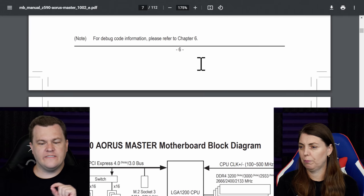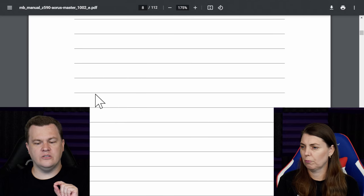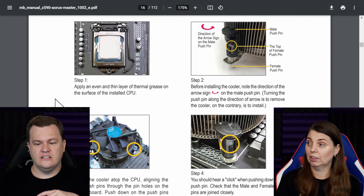Nope. What you have to be willing to do is go down to where the M.2s are, and to save everybody motion sickness of scrolling, I will scroll it down. You have to scroll down to where it shows installing, and it will actually make a note. Installing CPU, CPU cooler, we don't need that. These are actually some nice pictures in here. There are, actually.